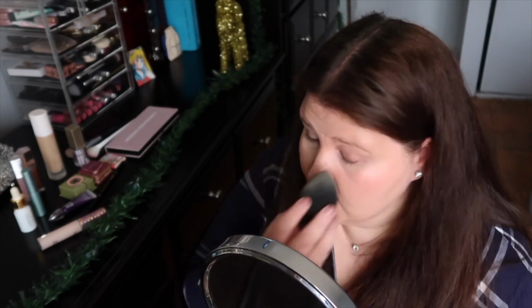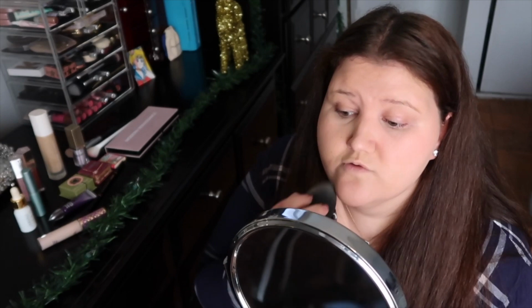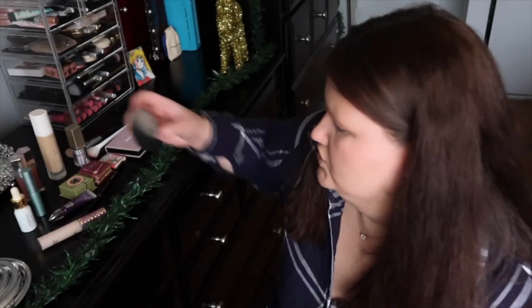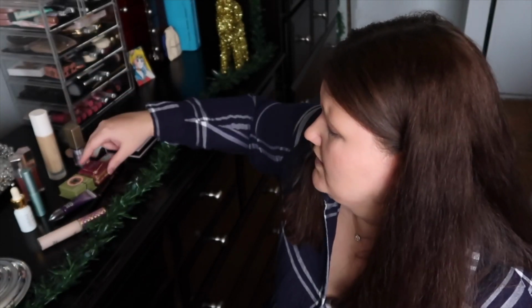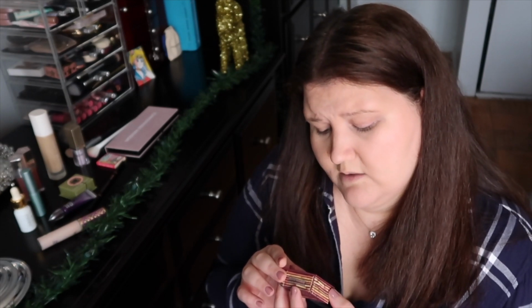So there we go. I have laid out the contour, blended it into my foundation, and now we can move to the dark contour. All right, so for my contour, I use the Hoola by Benefit. I usually use the small one. What is this? The Hoola Lightly Brush Matte Bronzer Powder. So that's what I usually use for my contour.